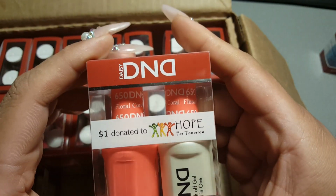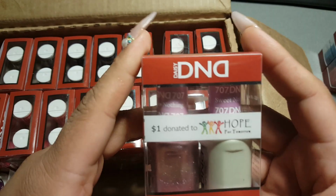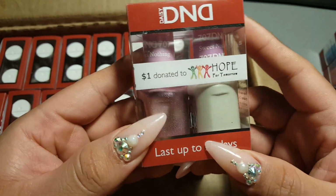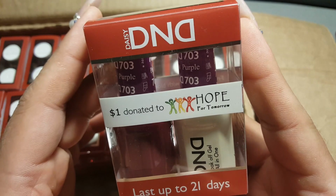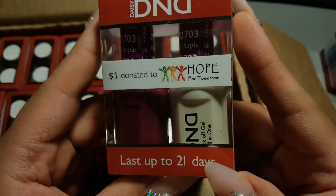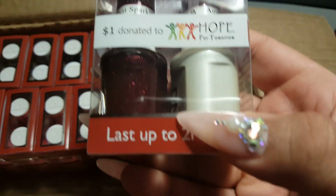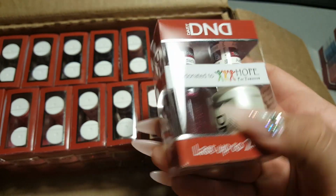Now I do 650 Floral Coral, 707 Sweet Nothing. This one's actually really pretty. Purple Glass, number 703. This is really pretty. 698 Amethyst Sparkle. This one is like a purple burgundy. This is really pretty.